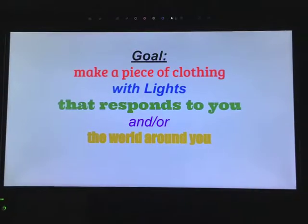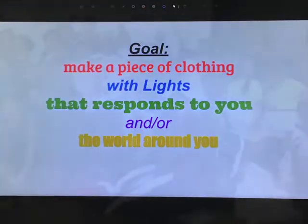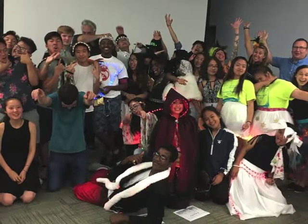This is the task we gave to 23 high school students in the Twin Cities area this past summer at Upward Bound Camp. Not only did they take on the challenge, but the results were awe-inspiring. A Red Riding Hood cape with LEDs around the trim that would light up when she pushed a button at the end of the runway.